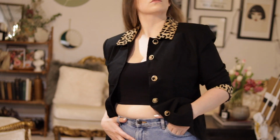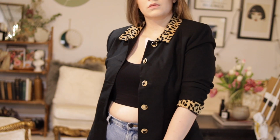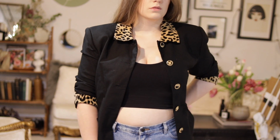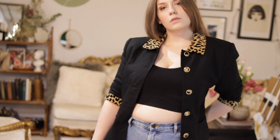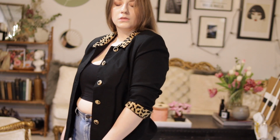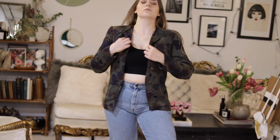And let's be real, this has velvet leopard print buttons with a gold trim, and the sleeves have the velvet leopard print. The collar is leopard print and it's velvet. I mean, I can't say anything more because that's all this blazer is, but it is gorgeous.